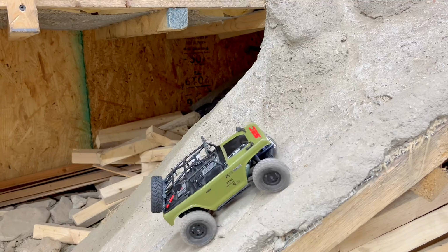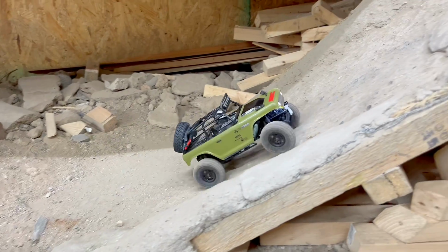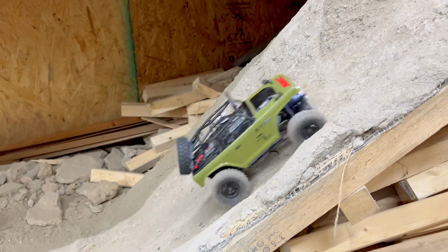The Deadbolt just couldn't get the speed to make it all the way up this hill in its lowest speed mode, so I bumped up the speed mode to medium, and then it made it up just fine.